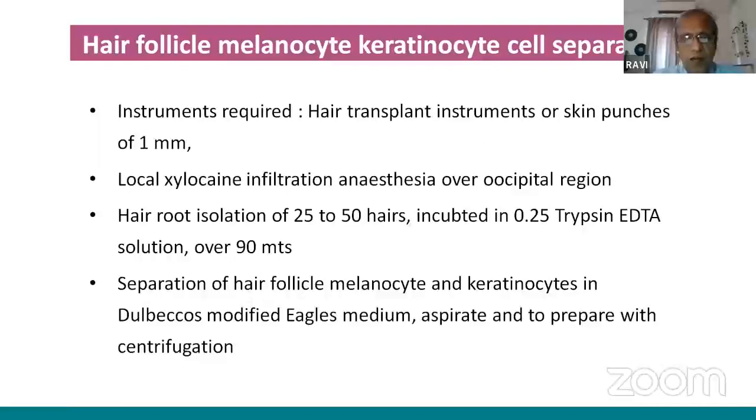You isolate your hair follicles and then isolate your skin melanocytes, then combine both and start applying on these dermabrasion vitiligo patches. If you wanted to do a large area, particularly in facial vitiligo, say maybe we have to do more patches, say 20 centimeters or 30 centimeters, this will be a good option.